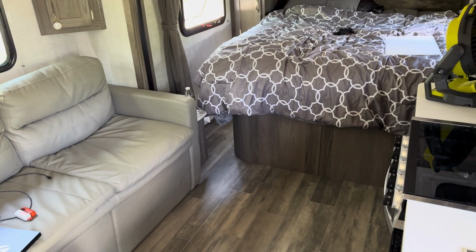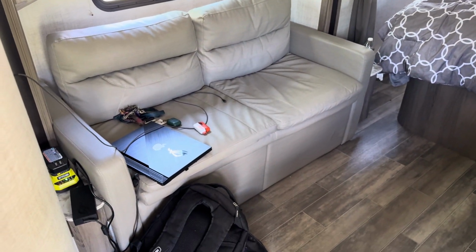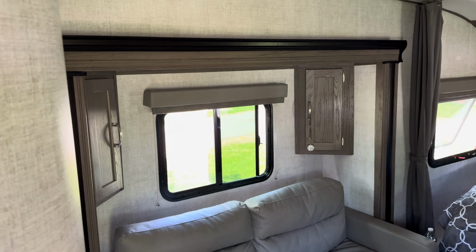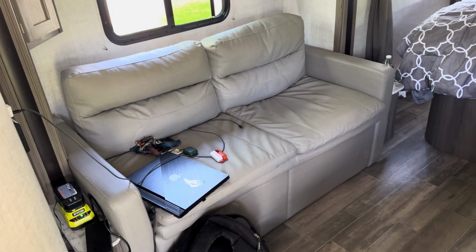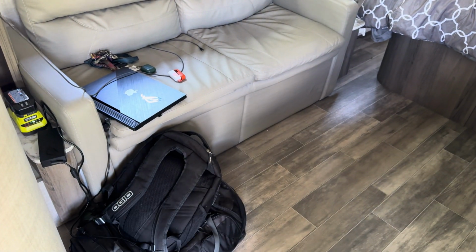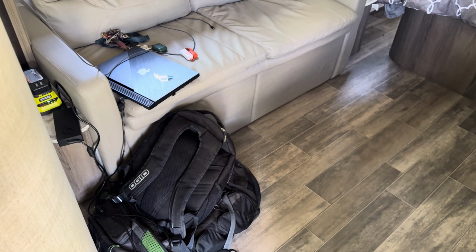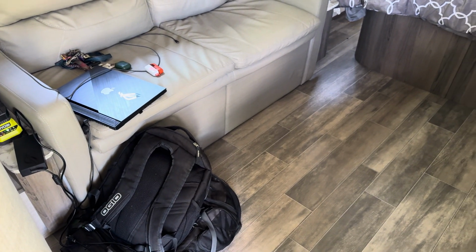It's a 19 CSK Gulfstream Vista Cruiser. So on the left, I have a slide with a couch. Kind of missed the dinette, but it's not so bad. It was supposed to come with a foldable table, but I must have got lost because it was used. But yeah, so I'll have to get another one of those.